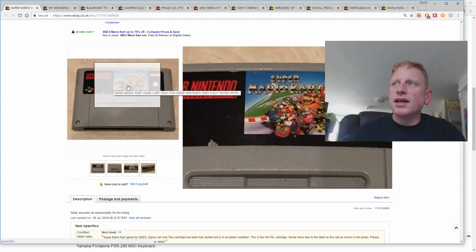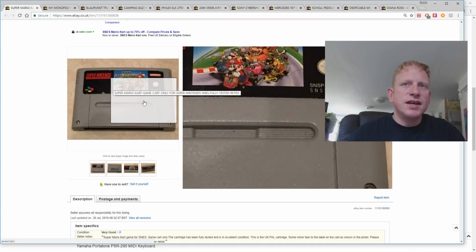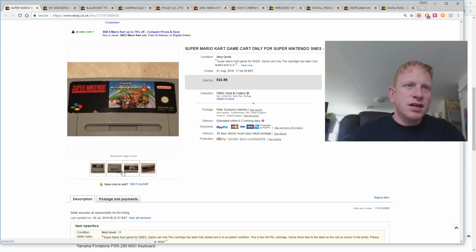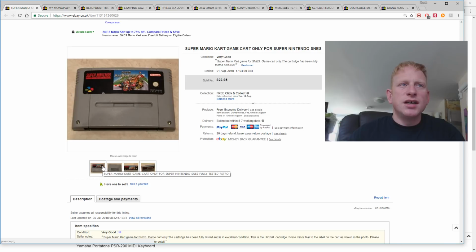This item is a Super Mario Kart for Super Nintendo. Just the cart, no box or anything. Fully works. Actually paid up for this really, because I bought a console bundle from Gumtree. I think I did a video on it quite a long time ago. I'm not sure how much it cost me. I think it was like £115 for a SNES, a Mega Drive, some games, a Game Boy, and I think a couple of other things. So I still haven't sold the SNES. I've still got a couple of the Super Nintendo games left.